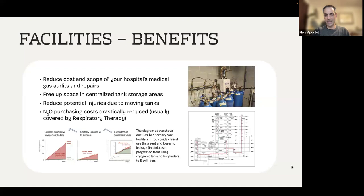So bottom right there is just a layout of a distribution system on one of our floors. And then bottom left shows the amount of leakage with the different types of centralized systems. This slide's kind of small in here. The first one on the left is with the cryogenic cylinders. Those things just off-gas all the time. So not even on the distribution side, if you have cryogenically frozen nitrous oxide, you are off-gassing N2O everywhere. Next is the standard large K tanks, a little bit less leakage, but still leaking quite a bit. And then the best solution is E-cylinders at point of use.